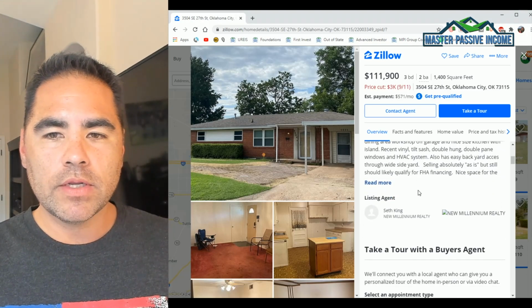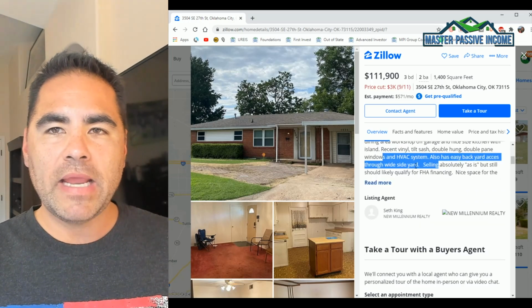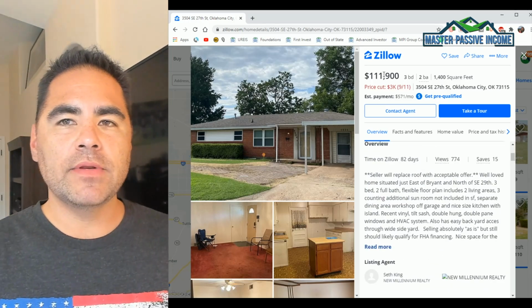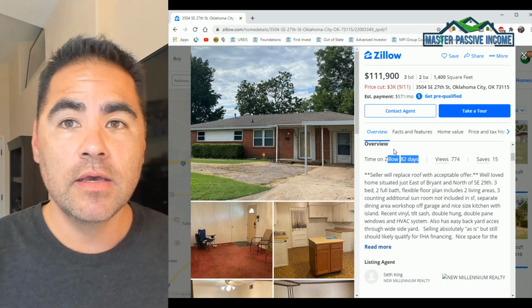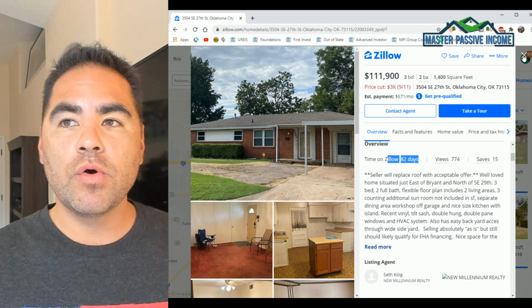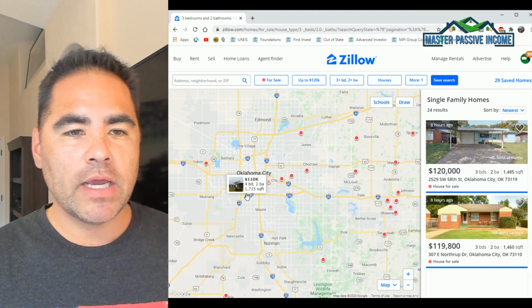Now, as I'm looking down, there's nothing really in here, but what I would need to do is get this price a lot lower, but it's been on the market for 82 days, which is good because I could put in a lower price offer. So not bad. We can move on. And there's still a lot more to go through, and it's probably what I do with my one-on-one coaching.